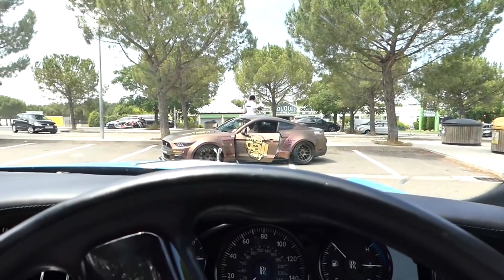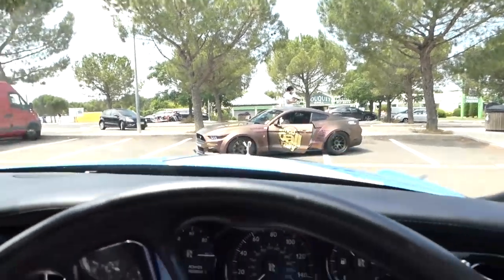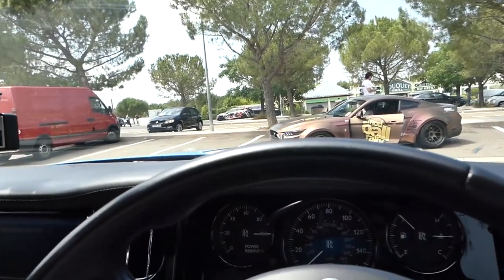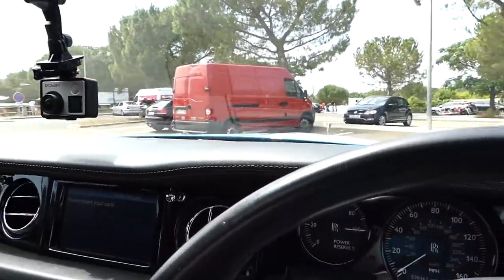Well, you can't see anything. But I'm in the boot. You alright back there? Yeah, can you hear me? How nice is that Mustang? Let's go. Well, you can't see anything. Oh man. Whoa!